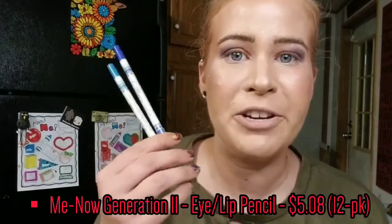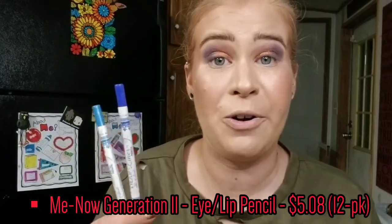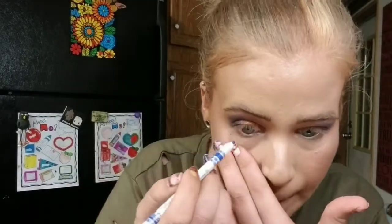So for the waterline, I have been using these eyeliners for years, and these are some of the best ones that I own, and they're from eBay. So I think I'm gonna go in with the darker blue today to match my eye. And I'm just gonna throw this in the waterline.